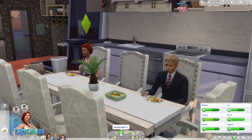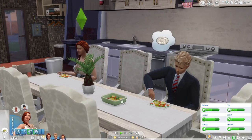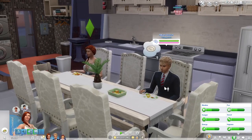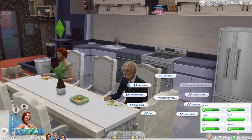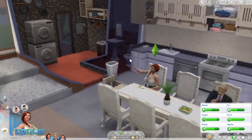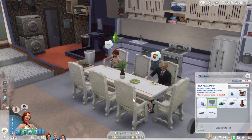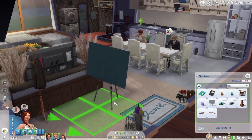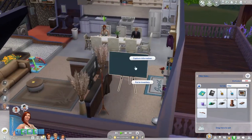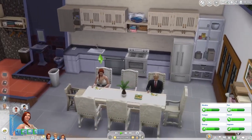I really wish she would sit next to him. I don't know why she chose to sit all the way at the other end of the table, but that's fine. Let's have her come over and give him a quick kiss, and then she's going to go to the bathroom, and then she really just needs to get started on doing her homework and stuff for class, and then we'll have her get started on her presentation as well.